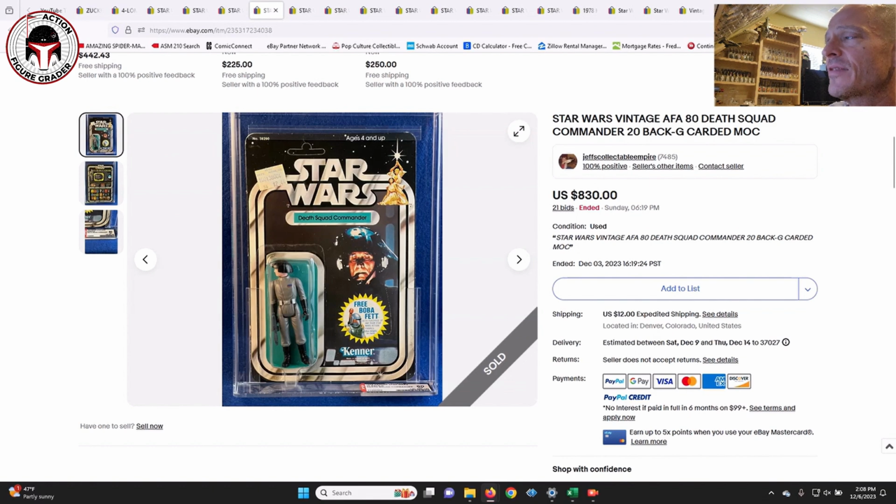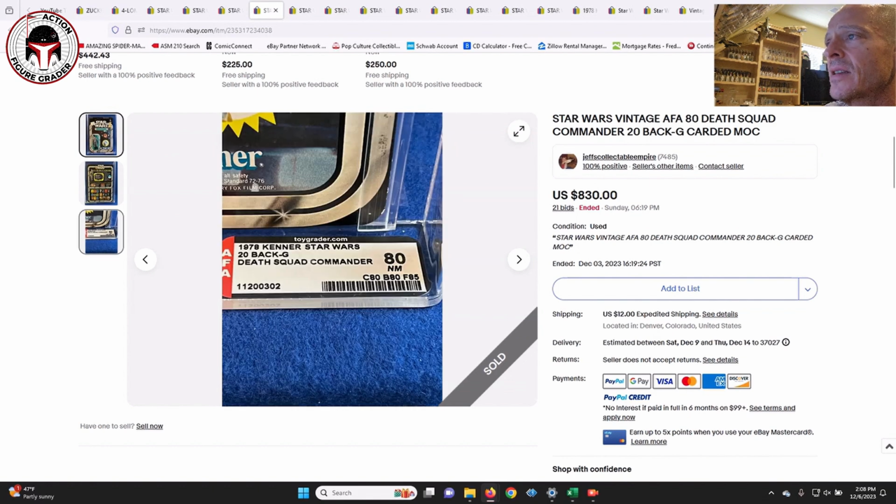Jeff's Collectible Empire also had this 20 back IG Death Squad Commander, and I said it would probably sell for between $800 and $850.